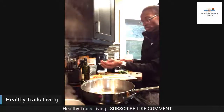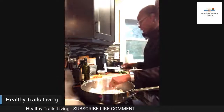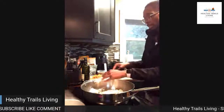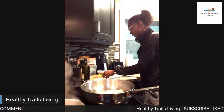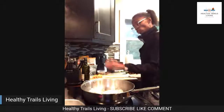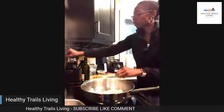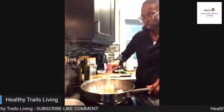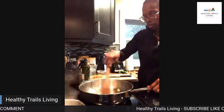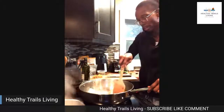Now, I put the garlic in last, but the shallots I go ahead and stick in now. They cook like onions. They don't cook like garlic to me. Garlic burns. So I put that in last, because that garlic burns. So I turned my stove down just a little, because I don't want it to cook so fast.